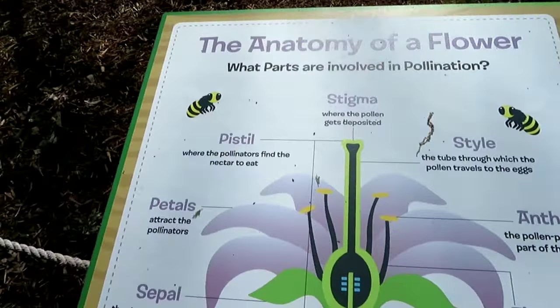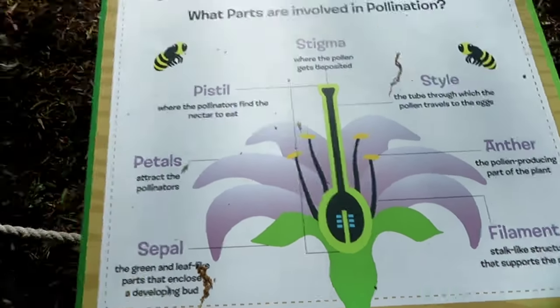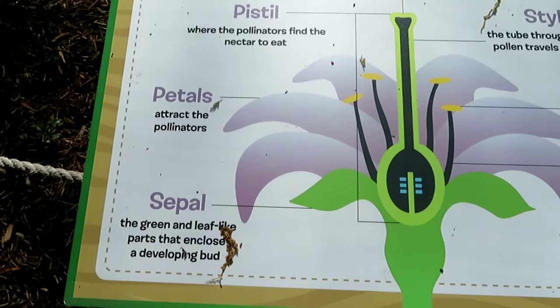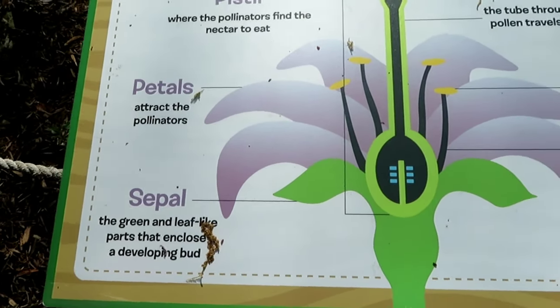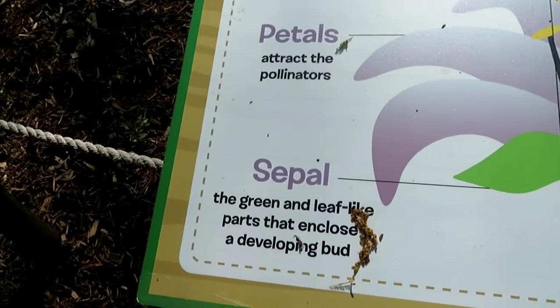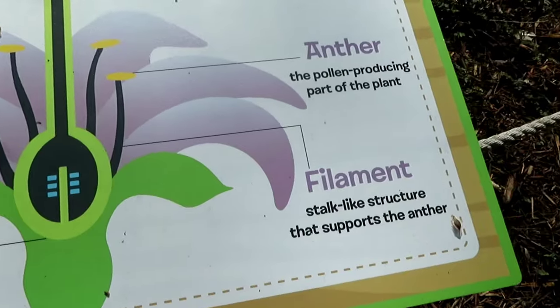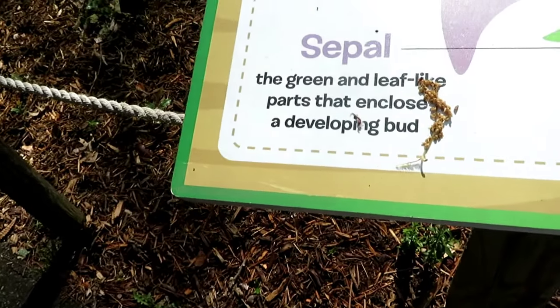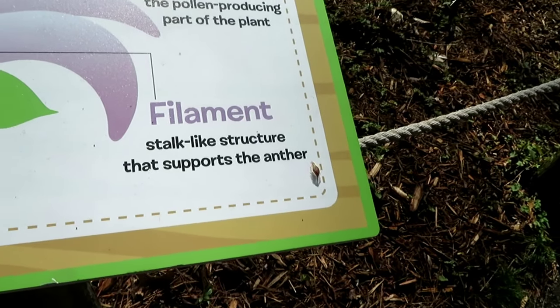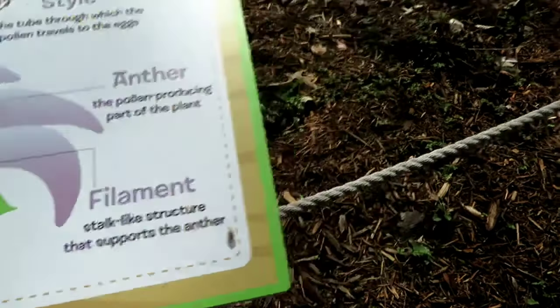The anatomy of a flower. What parts are involved in pollination? What was that behind me? Stigma, where the pollen gets deposited. Pistil, where the pollinators find the nectar to eat. Style, the tube through which the pollen travels to the eggs. Petals attract the pollinators. Anther, the pollen-producing part of the plant. Sepal, the green and leaf-like parts that enclose the developing bud. Filament, stalk-like structure that supports the anther.